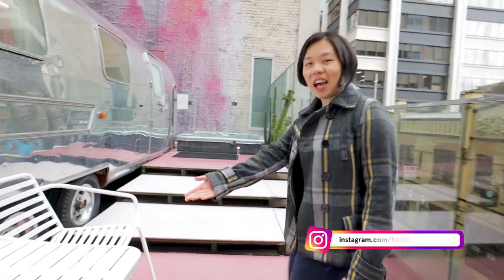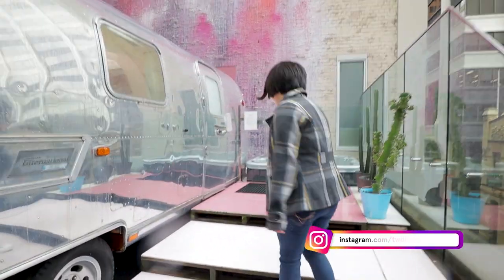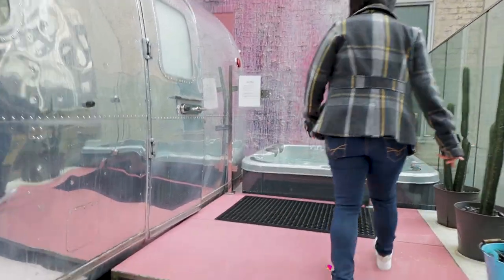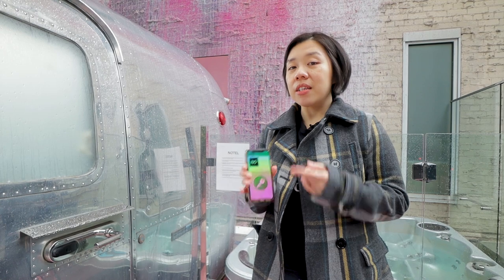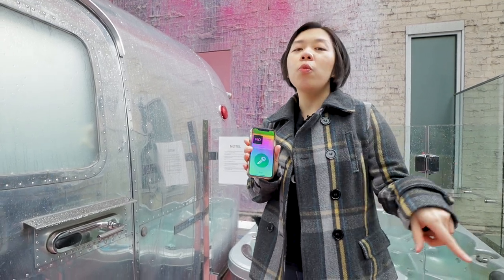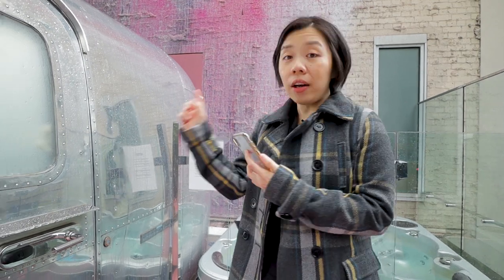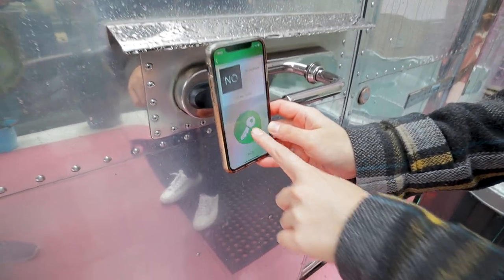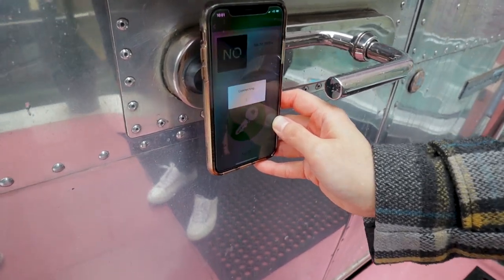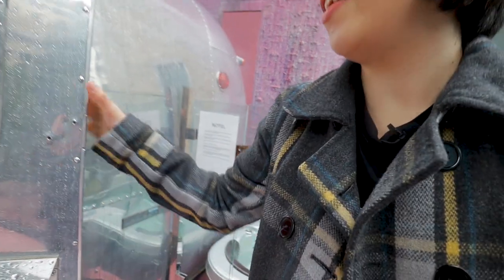Oh, look at the outdoor area. It's a bit raining at the moment, but that's okay. It's Melbourne weather. You can't predict. Same thing using the Just In app that you used before when we opened up the main entrance. Use the same app to unlock the door of your Airstream. Press the lock button, press it to the door. Yes, access granted. Let's check it out.